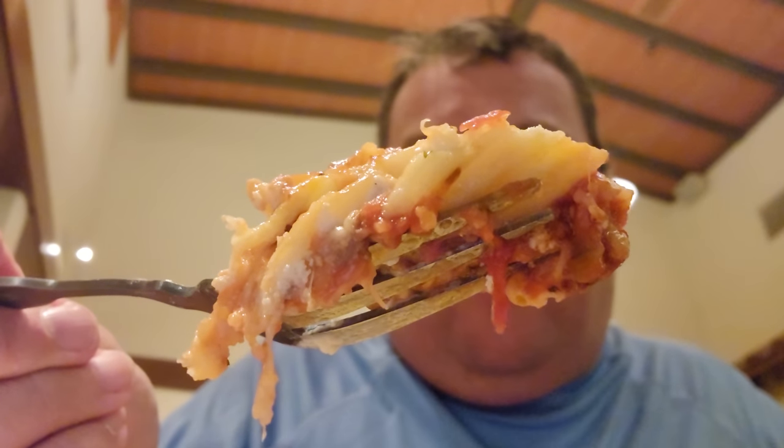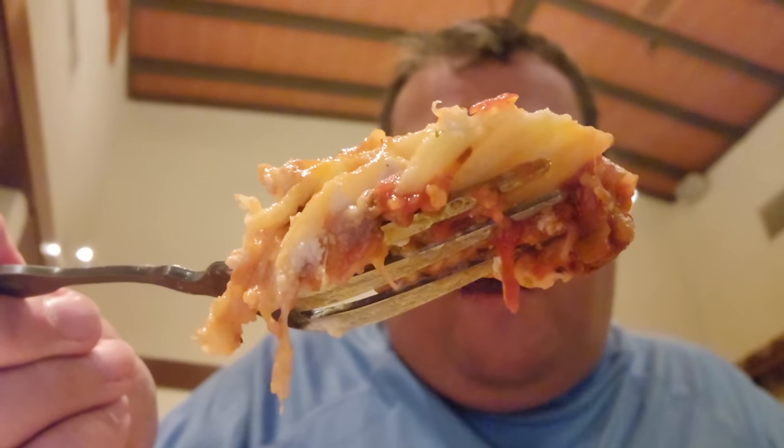Here's the lasagna. And I love a good lasagna. And they don't do too bad of a job here being a chain restaurant and all. Their food is really good here. I like it. Look at that. You can see the different layers and the tomato sauce and a little bit of the meat in there.